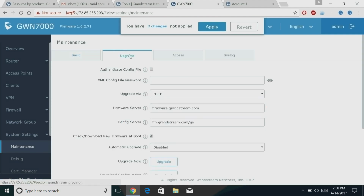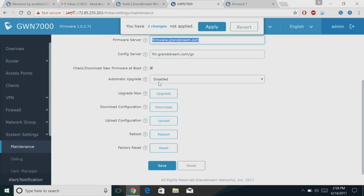Maintenance, we talked about upgrading. You just need to put the firmware server path, and in the near future we will support local upgrades of the GWN, meaning you just download the firmware and upload it, instead of upgrading via this path here.